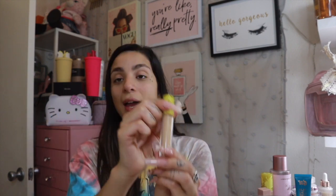For my Kosas concealer, I've been using this like crazy. Let me count. I have 33 uses on this bad boy, and I really enjoy this concealer, and I would definitely be repurchasing another one. The shelf life says 6 months. I really don't know when I purchased it, but I will toss it when it smells bad. Hopefully I can finish it before then.